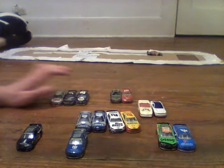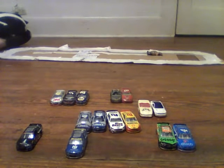So we're gonna see if we can get it. The only 1/24th scale car I got, Carl Edwards. As you can tell, that big 99 on the side of the door.